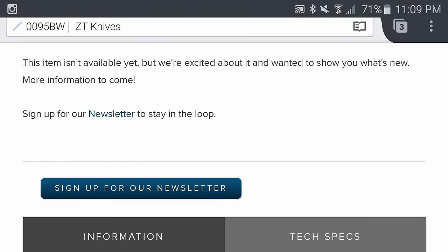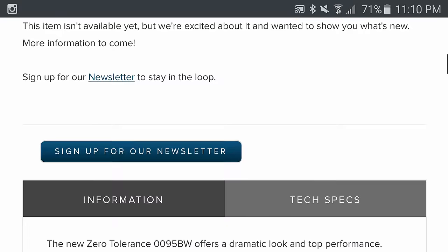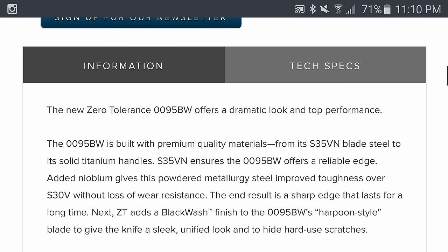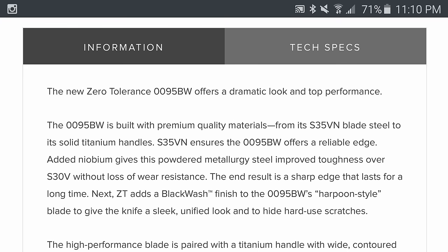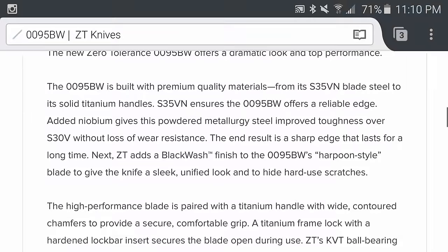And all of them say this: the item isn't available yet. We're excited to show you what we got. Blah blah blah. But further down here, we do have some information on it. You guys can pause this and read it if you like. I will just go over the basics for you. Of course, we already said it's S35VN, harpoon style blade, blah blah blah.